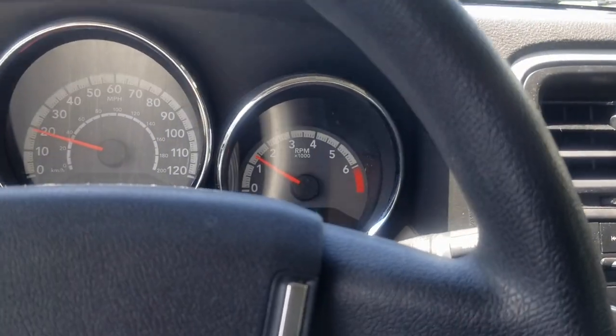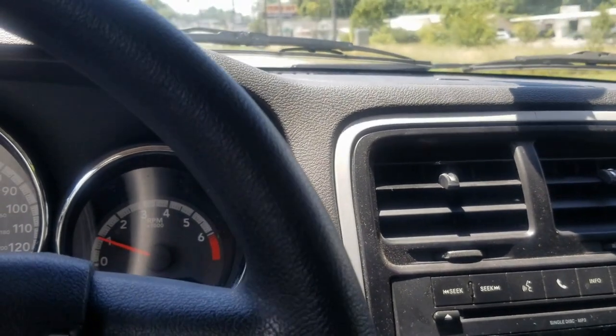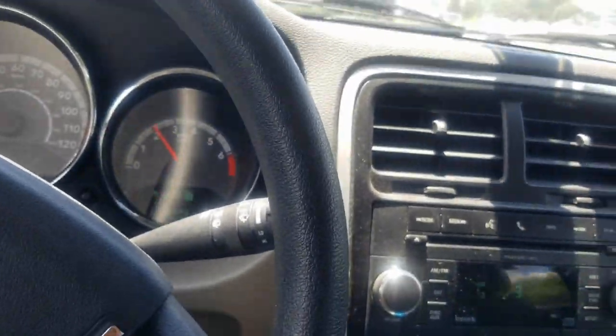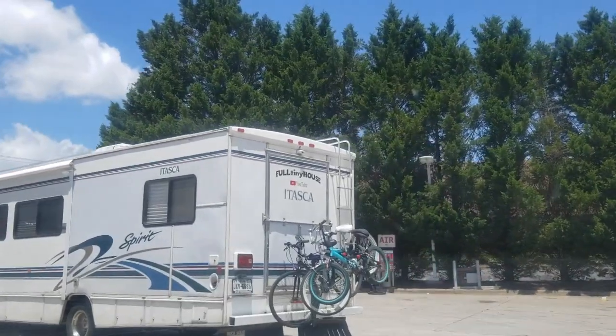Amazing. It's like driving a new car. When I brake, it's not shaking like an earthquake. I mean, it is incredible the difference that it made. Thank you for fixing our brakes and our rotors. We are so glad. We're just getting ready to get gas now.